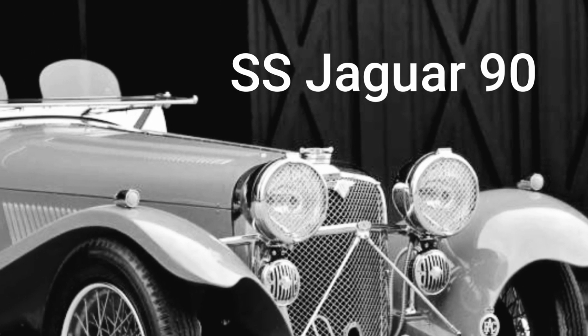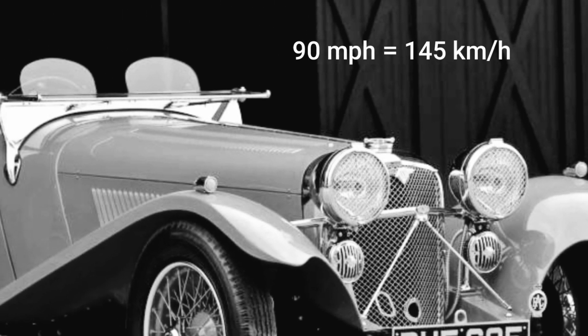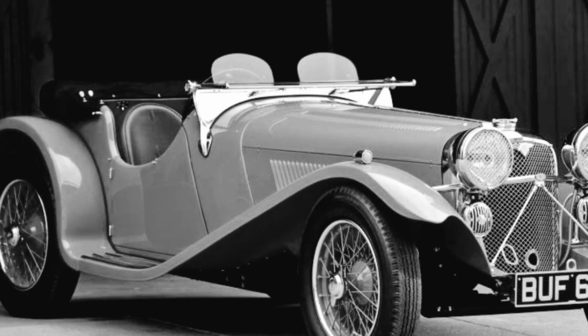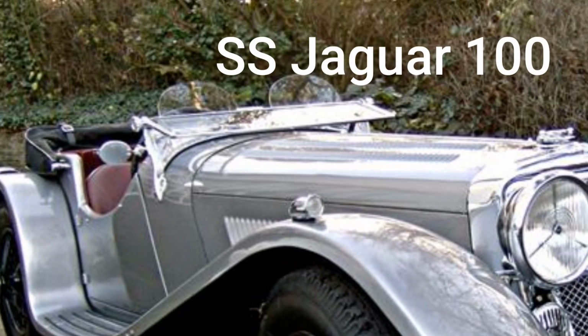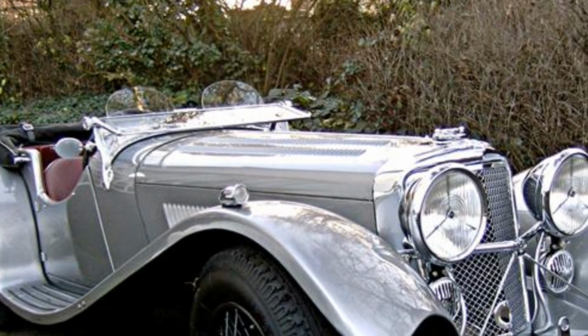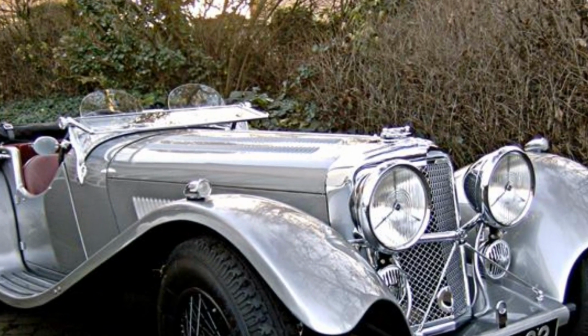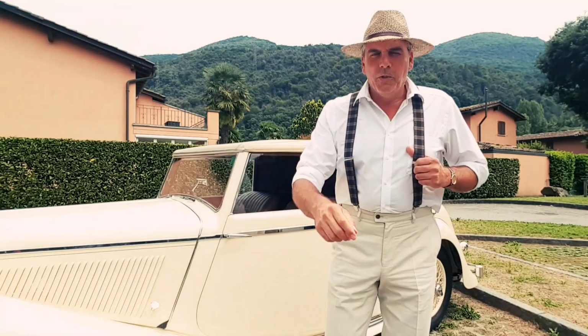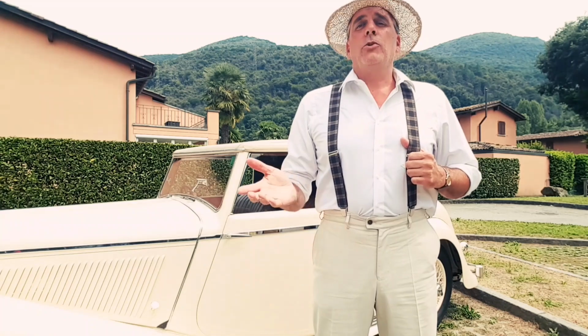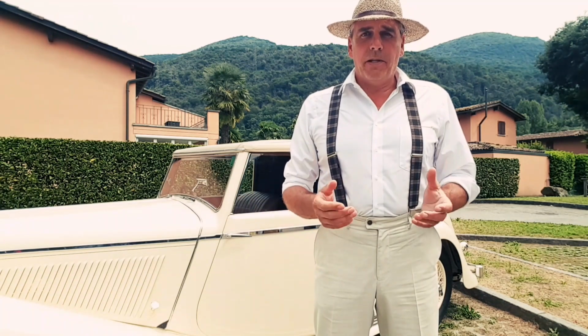You had the SS Jaguar 90, which had a top speed of 90 miles per hour, which was extraordinarily fast in that period. And then you had the SS Jaguar 100, which you might expect to go 100 miles per hour, which is about 160 kilometers an hour. Well, no, because the top speed was only 94 miles per hour. But who cared? Because the car was simply beautiful.